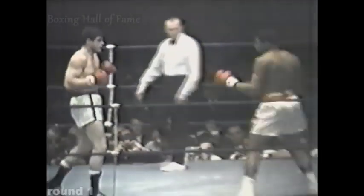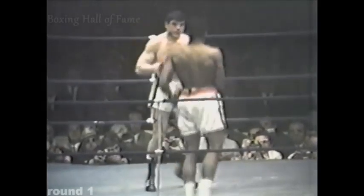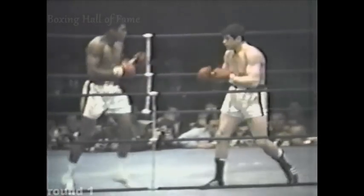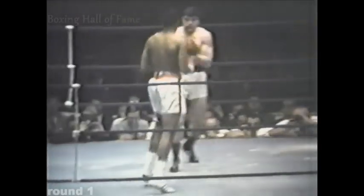The action thus far is hardly what you would describe as torrid. That pawing right of Mildenberger's did nothing, didn't reach the champion. Notice that the challenger is not truly in a southpaw stance. The right foot is forward, but the arms, the body held squarely, much like Patterson without the peekaboo stance. A little more than halfway through round one.